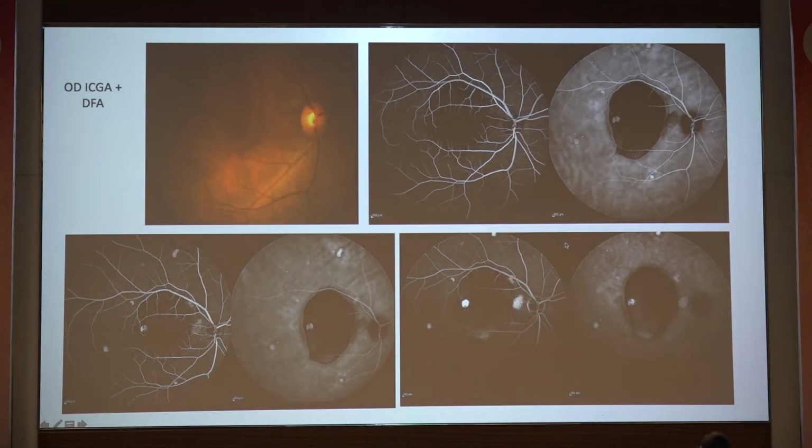Now this is the angiographic image of the right eye. On fluorescein angiography, there was pooling of the dye that corresponded to the areas of the pigment epithelial detachment, and staining was seen corresponding to the area of the RPE thinning in the right eye. The ICG showed hypocyanescence corresponding to the large area of PED and an area of hypercyanescence that corresponded to the area of the RPE thinning.